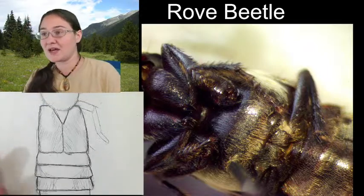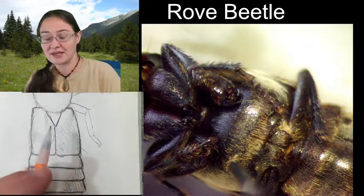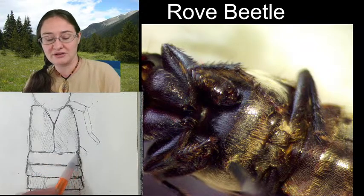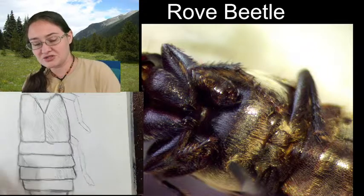And that's because, remember, there was that huge gap. So that gap is right here. And then your coxa is going to be right about here underneath your wing. And then you're going to see a little bit of femur, you're going to see tibia and then tarsal segments.